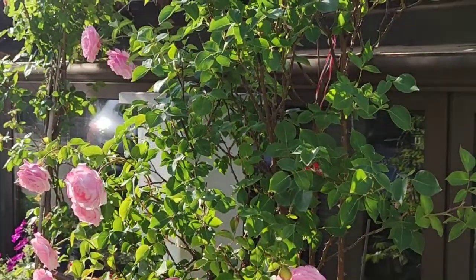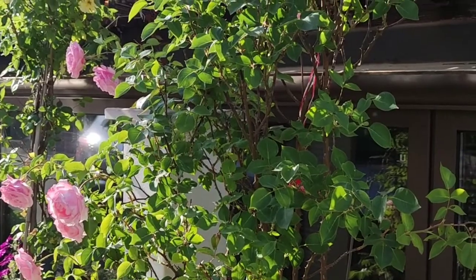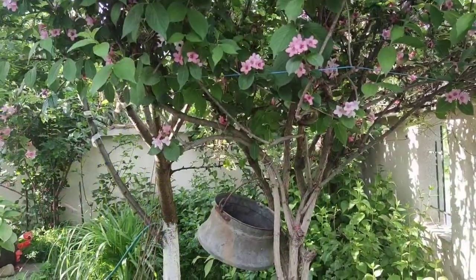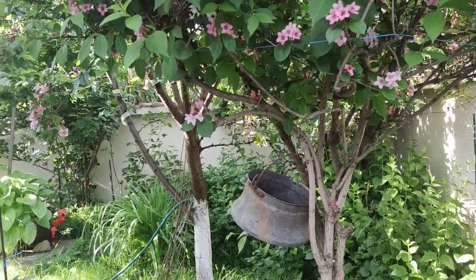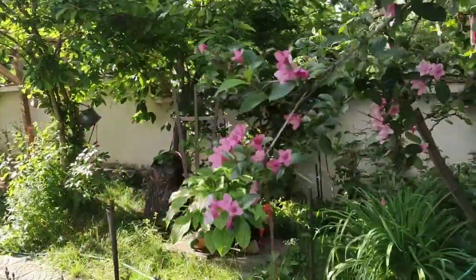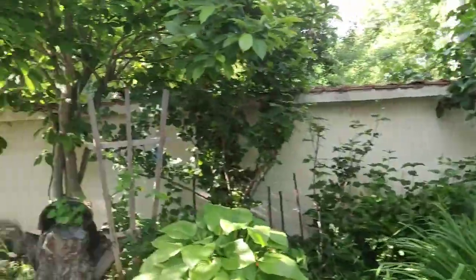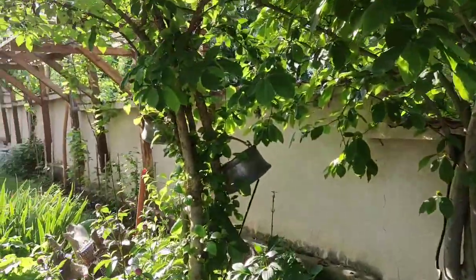Well, this is another beautiful rose bush, Rosa of Kras. But this Rosa of Kras, I'm showing you a lovely garden. This is a typical Bulgarian garden. This is in my neighborhood. Now look around. This is paradise. Lovely. Yeah, look at that.